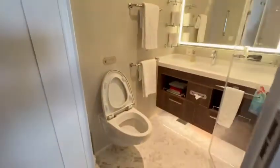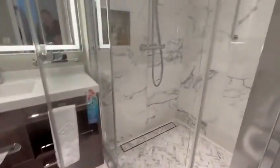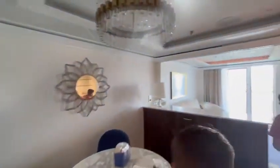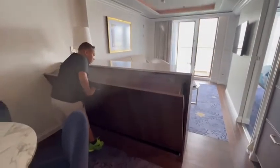First bathroom. This is the kids' bathroom. Nice shower. Really? You're giving us a small bathroom? When you see the other bathroom, you're gonna be like, that bathroom is lit. Look at this. That bathroom is nice.